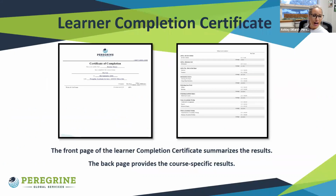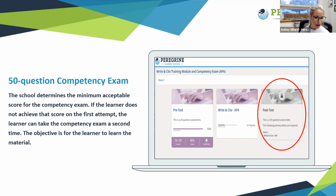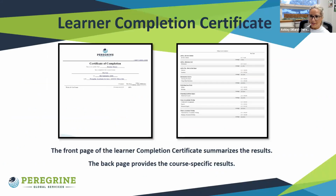And then students, like I said, will receive their competency in each of those areas. So they receive a completion certificate. And this is where they can dig into each of those areas, see their score, and then maybe go back and use that to study a little bit more.